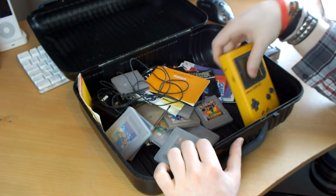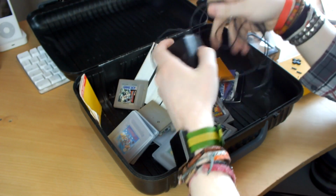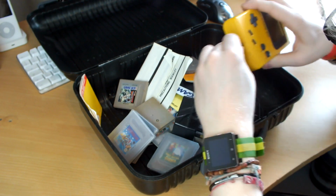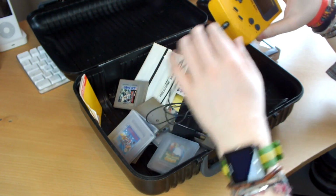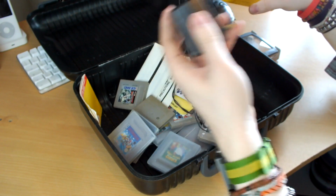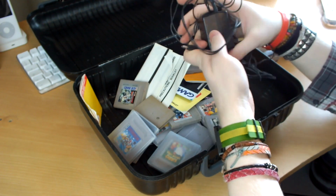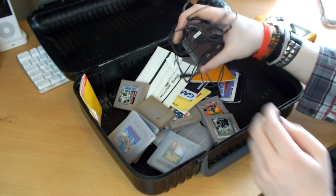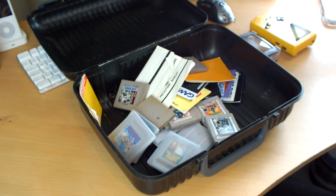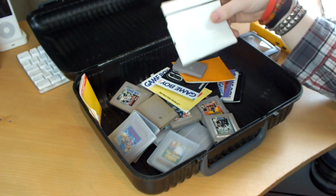In this case, we have a power plug, and I'm not sure if this has anything to do with the Game Boy. Let's see if it plugs in. Okay, so it does fit in the Game Boy, but it's a little rattly in there, so I'll probably give this one a miss. It's kind of handy when you're at home to play them directly plugged into the wall, but it's not really that desirable these days. It is a third-party one, so I'm not too sure about that, guys. But I'll leave it in here for now.